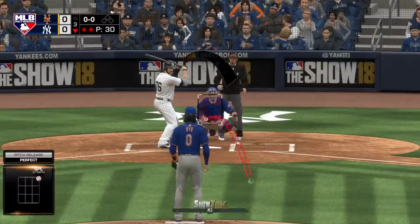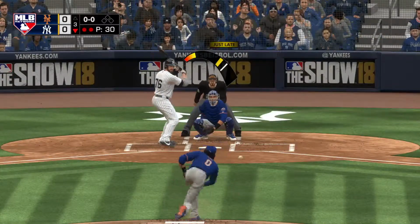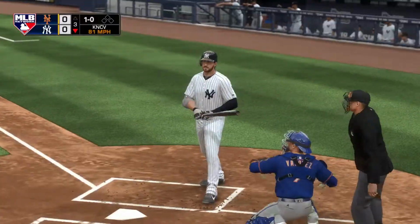Stepping up to the plate, James Hewitt, as he'll get his first opportunity in this one. And that misses for ball one.